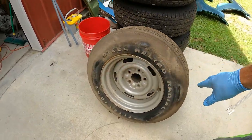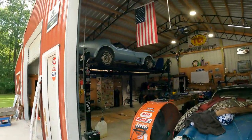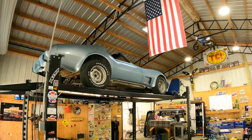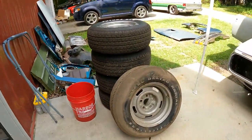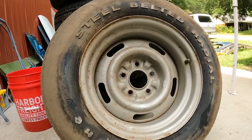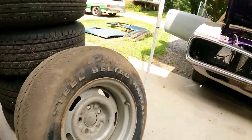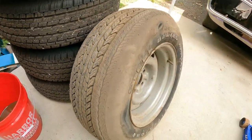This is something cool I found. Who knows how long that's been in the back of that 74 Corvette up there. We're doing EFI, Dakota Digital gauges, and paint job on that car. Very rare blue interior 74. We're doing a full video on that car in the near future, but when's the last time you saw one of these? A Firestone steel belted GR7015 bias ply. Look at that. That's super cool.